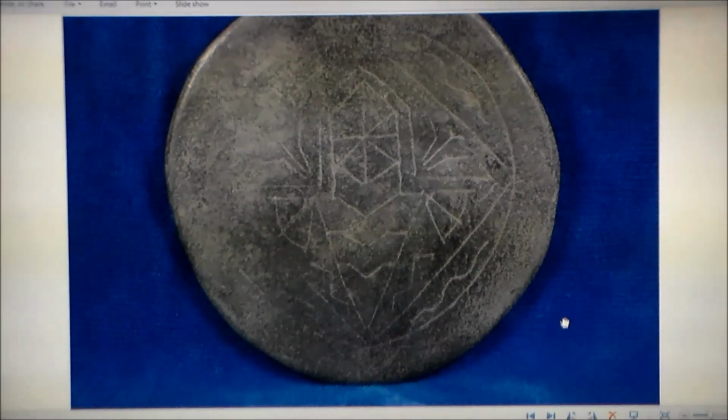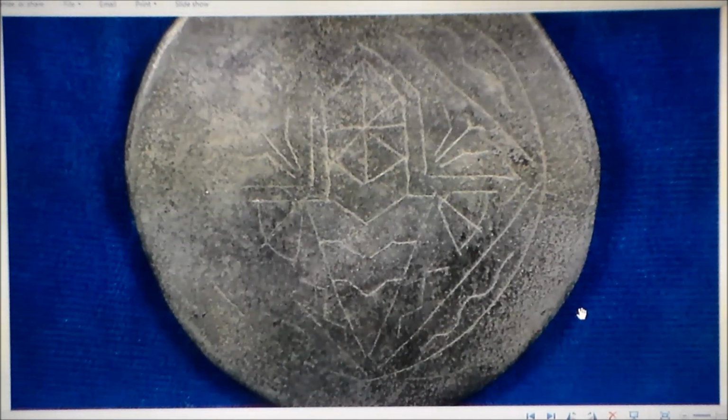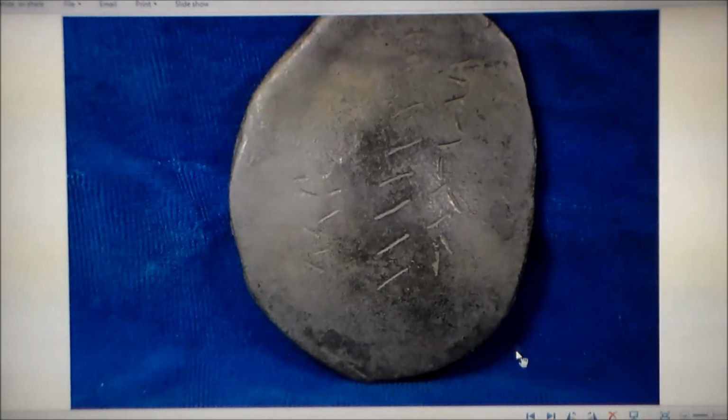This is the reverse of it. Another graphic of some sort. Here's our next item. Just some kind of artwork. And a lot of times the impurities of the stone itself were utilized in the actual inscription. That could be the head of a bird with wings and his feet here or something. I don't know. This is the reverse of it.